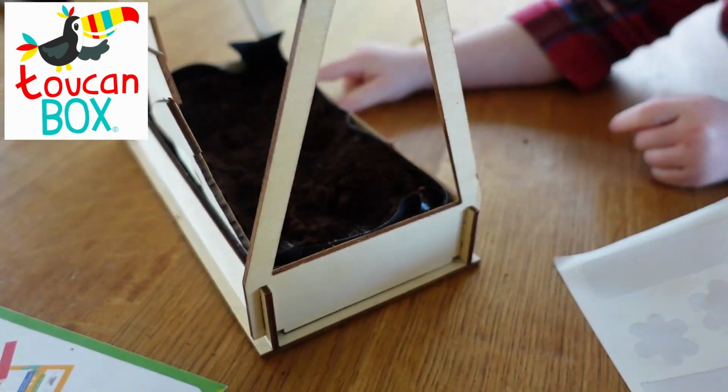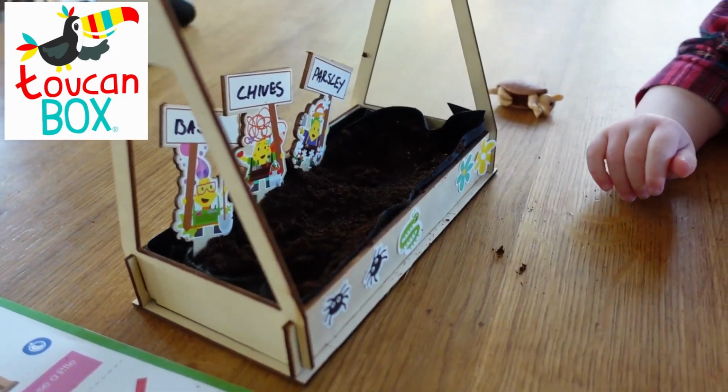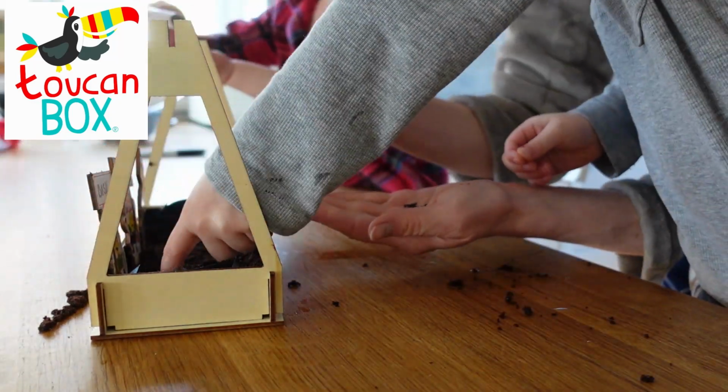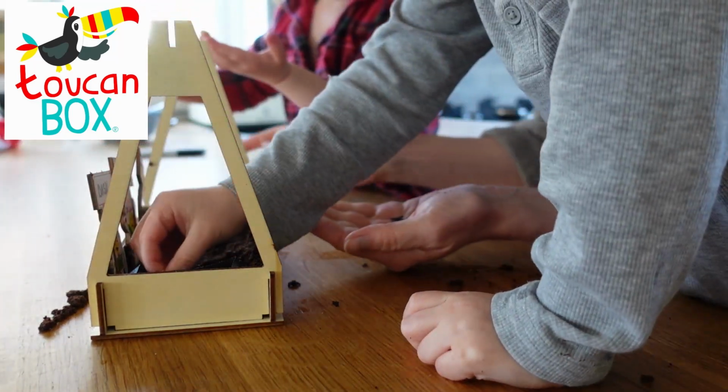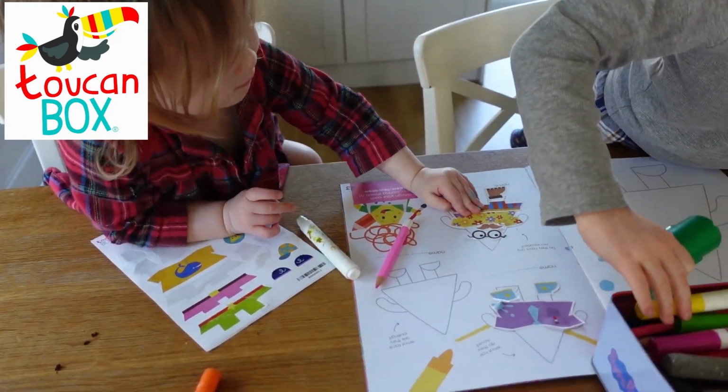Because once they'd finished with the activities, we then sat down and did the activity book as well. And like I said, it had really lovely activities in there that were perfect for both of them. So even though it does say age 3 to 8, Rosie's only 2 and she found plenty in there to keep her busy as well.